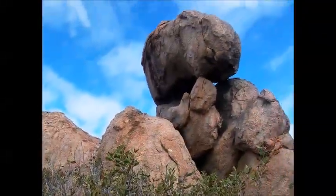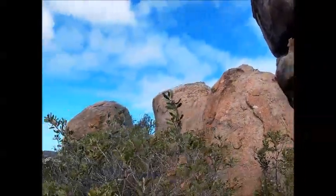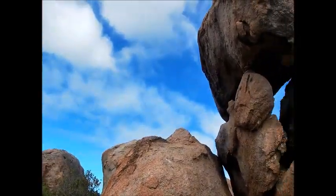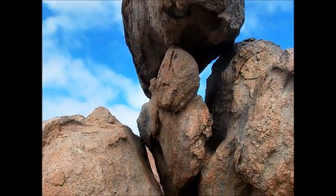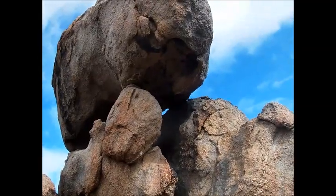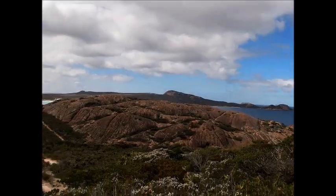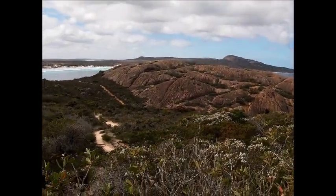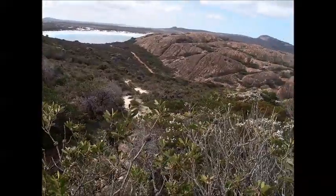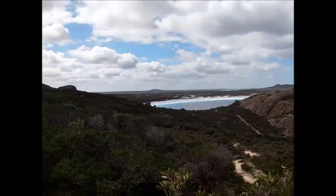Now that is a rock waiting to fall. Just a matter of time. Have a look, it's just on that edge there. And when it comes down, it's going to come down here. Let's hope nobody's walking the track at the time, because it will actually come straight across that track. Look at that view.